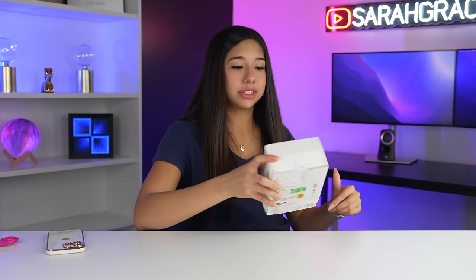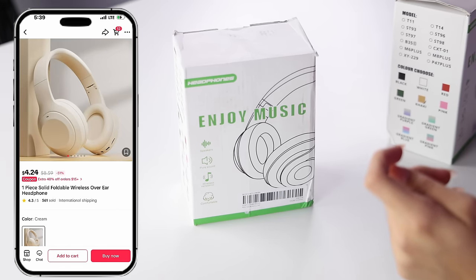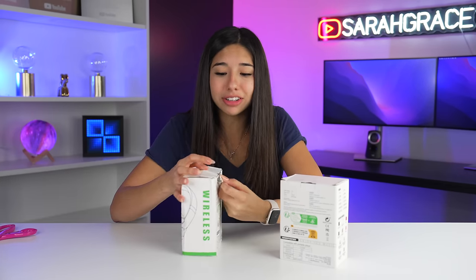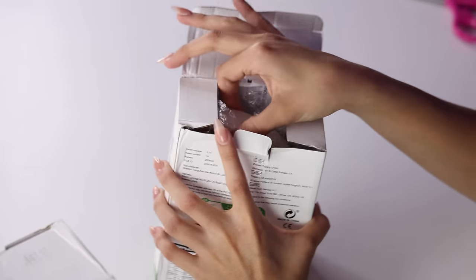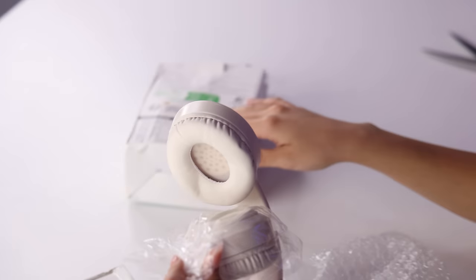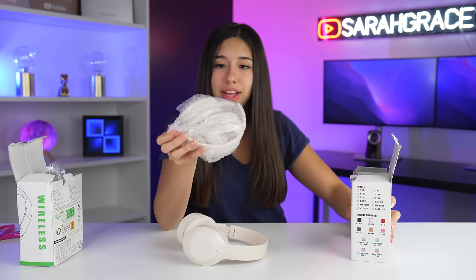Next thing I got were some headphones, but I accidentally ordered two. These headphones were $4. That's why I bought them. Not because they were supposed to be the best quality, but they were $4. Okay, if these work well and they're $4, it's game over. Oh. Okay, don't judge a book by its cover, guys. Why did I order two?